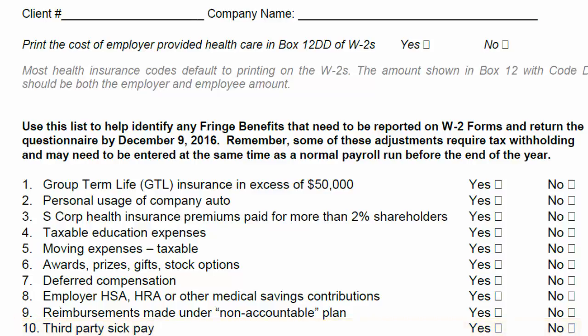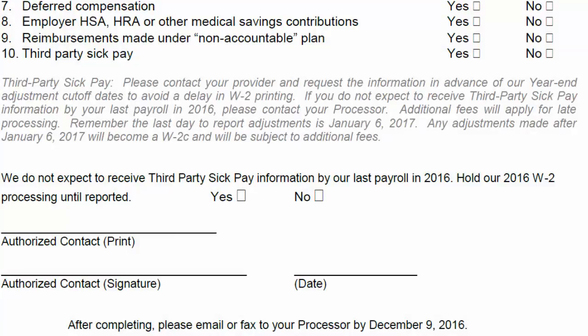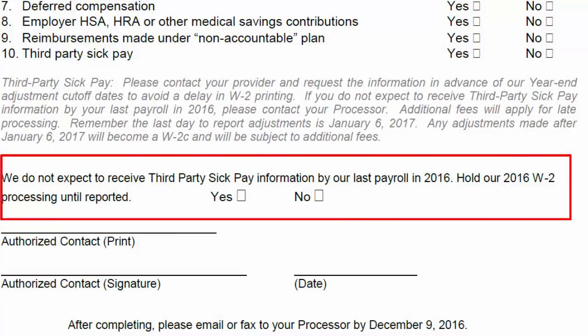We ask that you contact your third-party sick pay provider and determine whether or not they will issue the W-2 for the employee third-party sick pay. If you do not expect to receive third-party sick pay information by your last payroll, please be sure to check the Yes box towards the bottom of the year-end questionnaire.